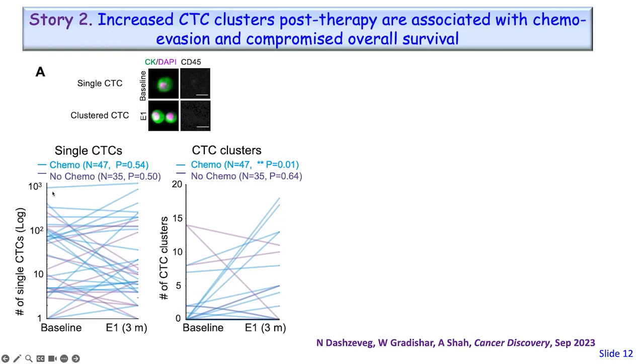For some of the patients, the single cell CTCs with chemo or without chemo, before treatment and after treatment, these are 2 time points. We didn't see significant change after looking at about 40 patients. However, the CTC clusters would change more for the patients who had chemotherapy. You can look at the lines here. The blue lines are the patient longitudinal tests at the baseline before chemo, and then 3 months later after the first cycle of the chemotherapy treatment. You'll see a lot of blue lines increase for the CTC clusters, and we have seen a significant increase in the CTC clusters for some of the patients who had chemo treatment.